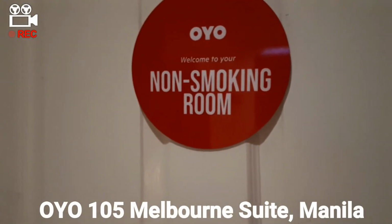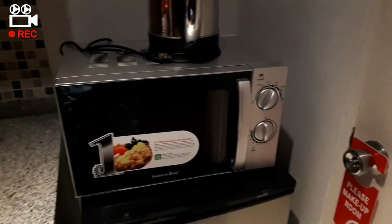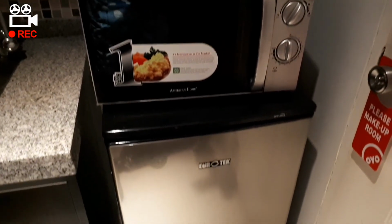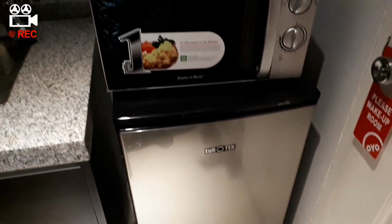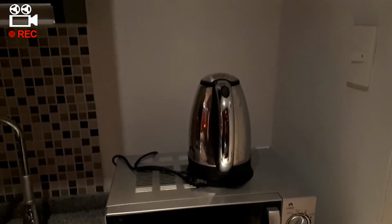Welcome to OYO 105 Melbourne Suite here in Manila. Let me show you my room. This hotel is located at a very good location near the LRT, so everywhere you can go, you can take an LRT or you can just take a taxi or jeepney.